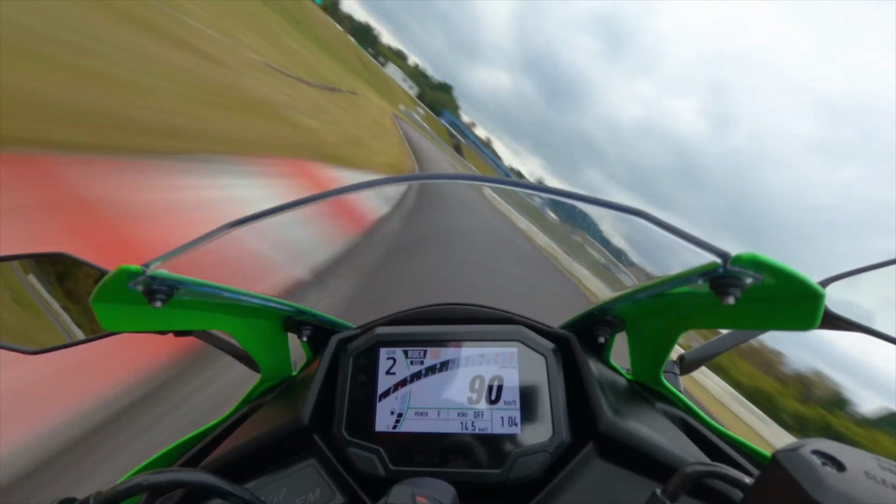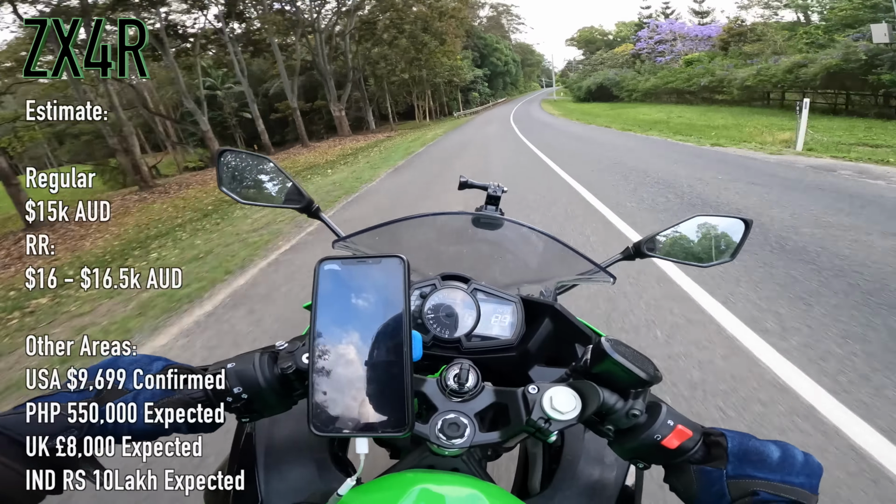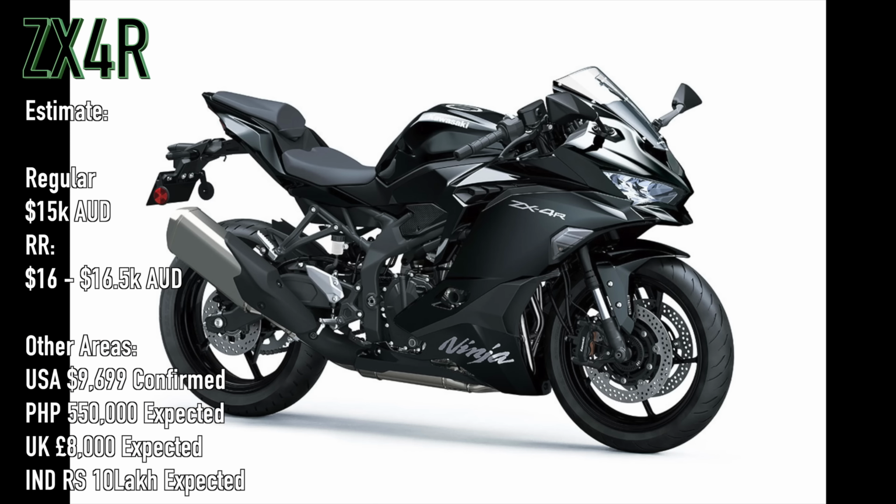So I suppose the next question we need to ask is, well, how much are we going to need to pay for it? Kawasaki has not currently confirmed pricing here in Australia, but my best predictions are that it's going to sit between the Ninja 650 and the ZX6R, considering that's its place in their lineup of machines. My best guess is that the regular model will be coming in at around 15,000 Australian, and the RR version will be around 1,000 more at 16 to 16.5.